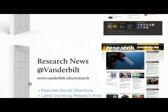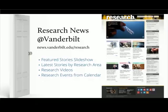Then another front door is our research news at Vanderbilt website. Again, this is all pulling from the same WordPress. So these are going to be stories that are categorized for research. They could appear on any of the other front doors. That's kind of the magic of all of this: all of these stories can appear in as many places as they need to. It's still that one story.